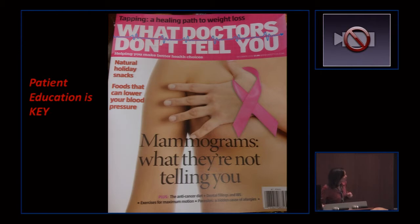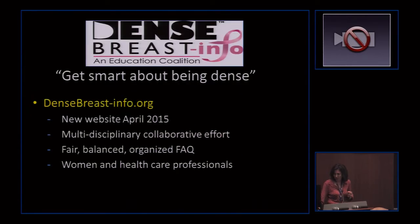What doctors don't tell you is this magazine, and of course the front cover, mammograms, what they're not telling you. We have to educate our patients. We have to educate the referrers because I think a lot of them are uncomfortable talking about breast density and supplemental screening. There is a new website that just came out a couple weeks ago, densebreastinfo.org. It's, I think, a fair, balanced, and organized FAQ for women and healthcare professionals. So that's a good resource.